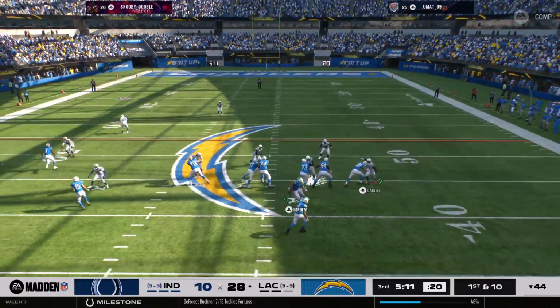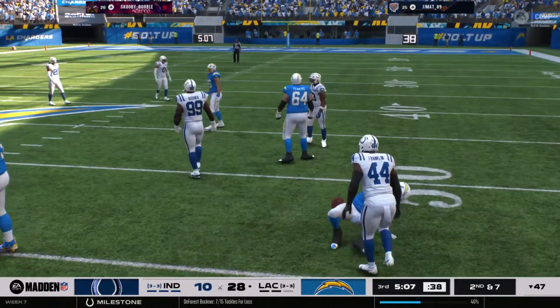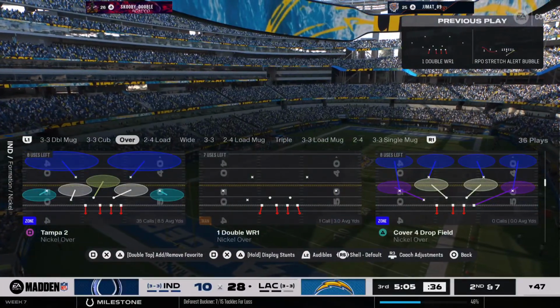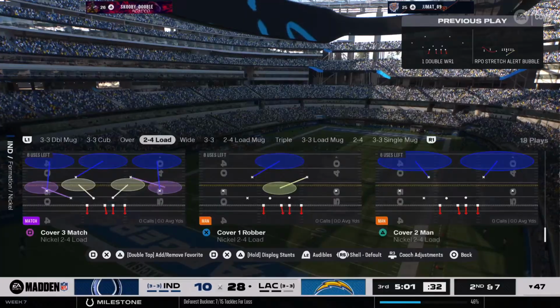Go. On the handoff, it's Hampton. He'll burrow his way forward for a couple. Zaire Franklin that time there for the tackle. Brings up 2nd and 7.